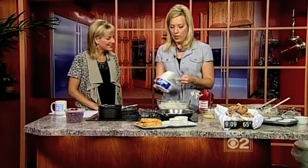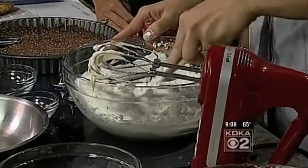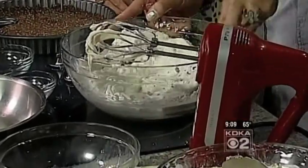So to my filling, I'm going to add half of a container, that's about 4 ounces of Cool Whip. Yummy. This is looking good. Yes, and I'm going to put a rush on it here because I want us to see this come together.